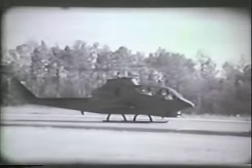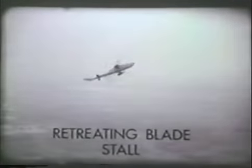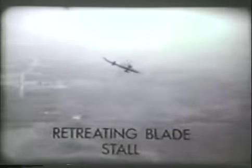A common example of increased angle of attack is in adding collective pitch to hover or achieve vertical climb. Lift from increased velocity of airflow is gained when the Cobra passes through the point of effective translational lift, then gains altitude. Retreating blade stall imposes an upper limit on forward airspeed. Here's why.